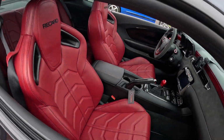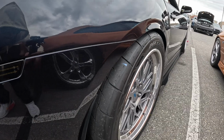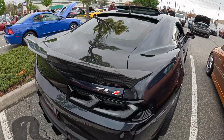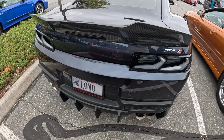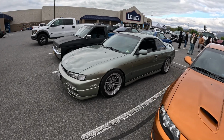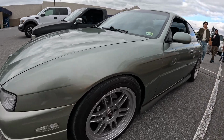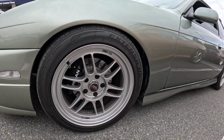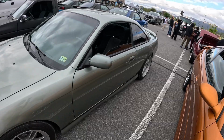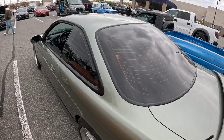The red leather Recaros. Carbon spoiler. But dude, the fitment. Like I said, it's maybe the best fitment I've ever seen on a muscle car. It says it's loud. I bet it is. This right here. This is gorgeous. Millennium Jade 240. NKRPF 1s. Looks like the Z32 brake upgrade. Interior immaculate. This thing is a beauty.